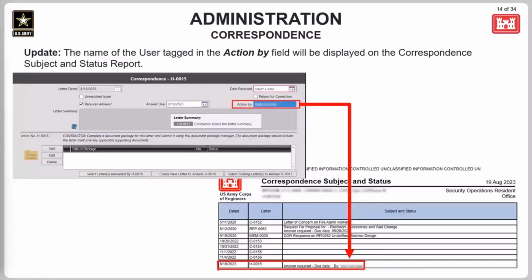And this field's been returned to the screen, and it is now used to add the user's name to the report to reflect that an action is needed by that user.